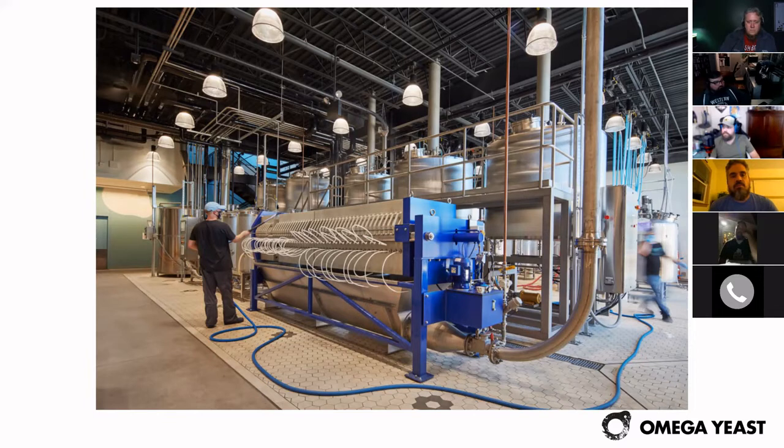But the new building was built completely around being able to create our own wort. So we're effectively a brewery as far as creating wort. We have a 4-vessel system made by Ager. They're headquartered in Wisconsin, not terribly well known, but they make very good equipment. And they utilize the Mura mash filter instead of a lauter tun. So that's what you see.